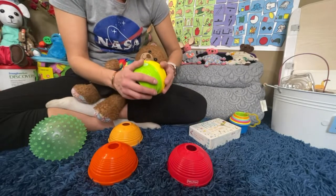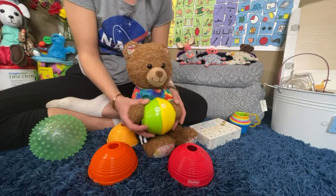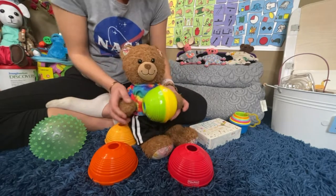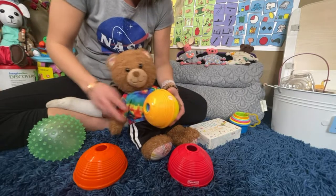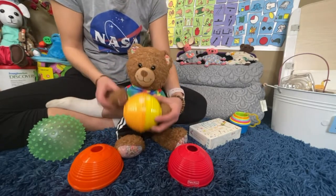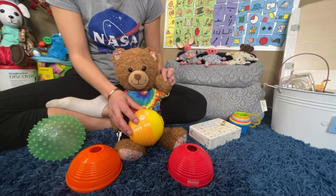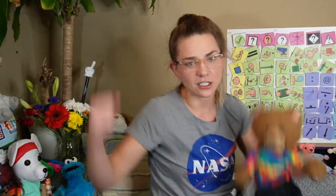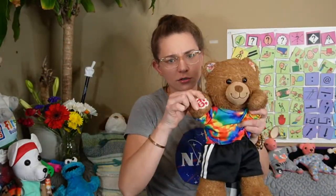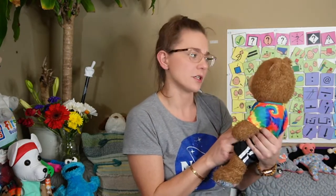Here, I'll put this one on and hold it. Hold the ball. Hold, hold, hold, and push. Good pushing, Teddy. You're strong. Teddy's a strong bear. Strong bear, Teddy. Yeah? Oh, yeah. You have some muscles. Oh, so strong. Teddy's strong. See that? Teddy's showing he's strong. Oh, strong Teddy. Teddy and I are both pretty strong.